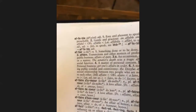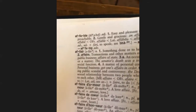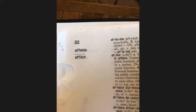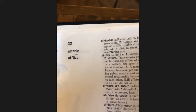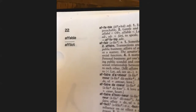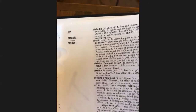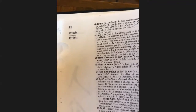So if you look at affable and you know that your word starts with AF, you're on the right page. If it starts with AFF, do you know you're on the same page? Yeah, because afflict also is AFF. Then the fourth letter in affable is A, and the fourth letter in afflict is I. So if you have a word that you're looking for, and it starts with AFF, and it's in between A and I, you know you're on the right page.